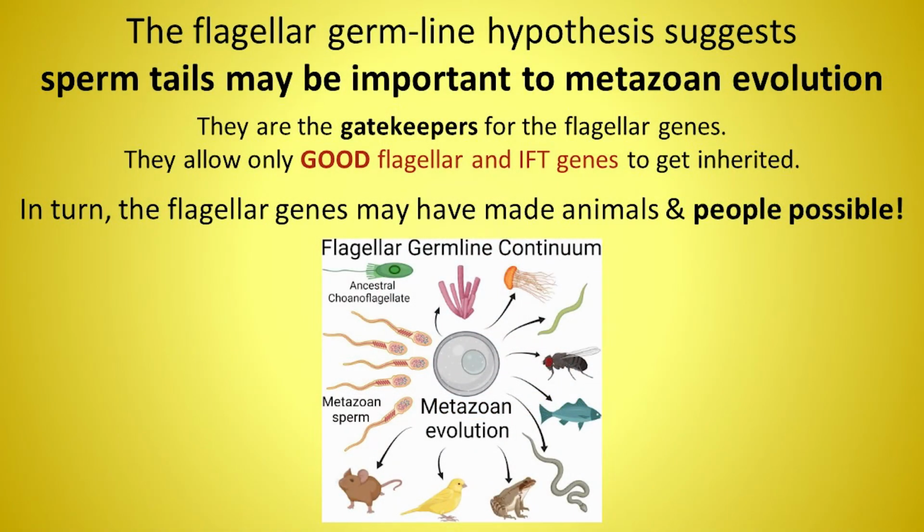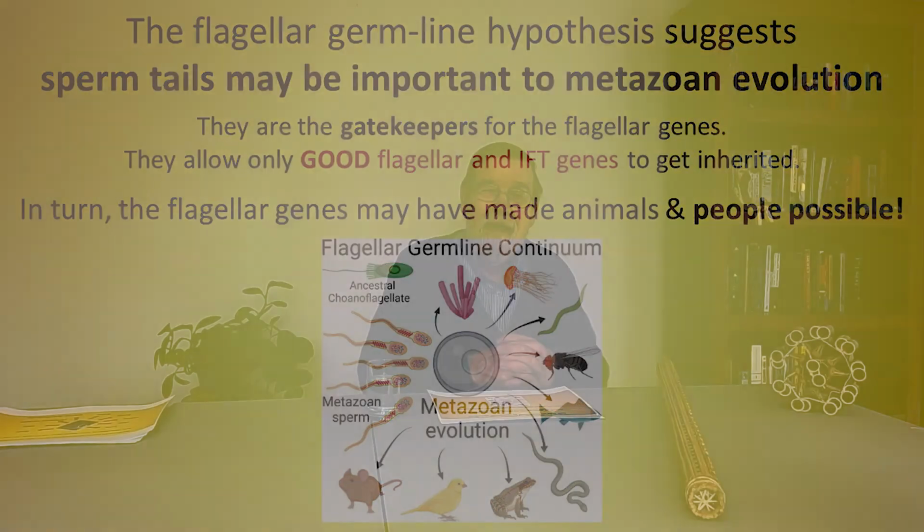And in the last slide, I put together a little picture there showing that the competition between sperm may have played a role in the development of all of the metazoan organisms. And interestingly enough, that may have contributed to making you and me possible.